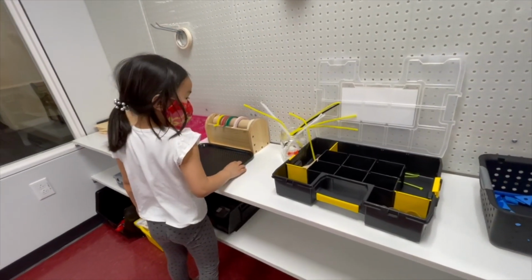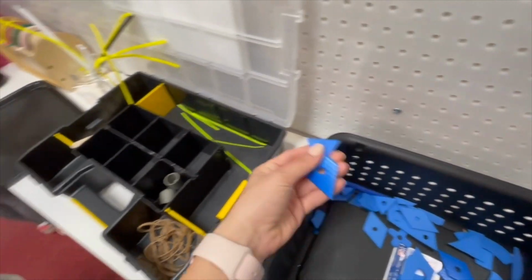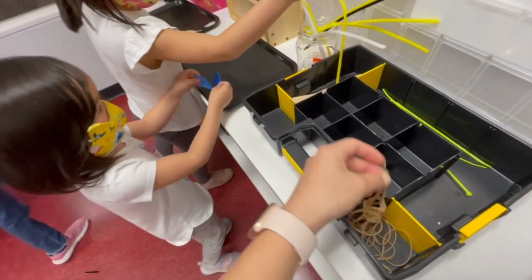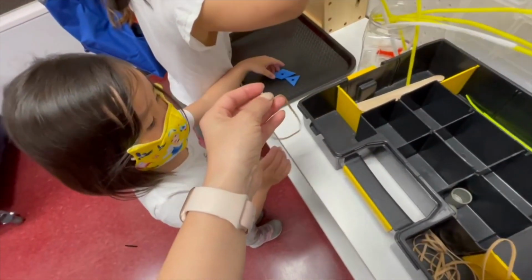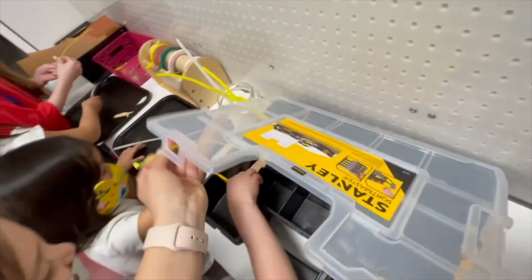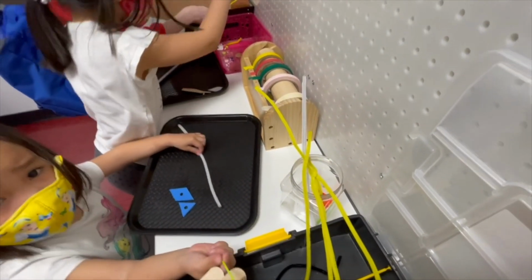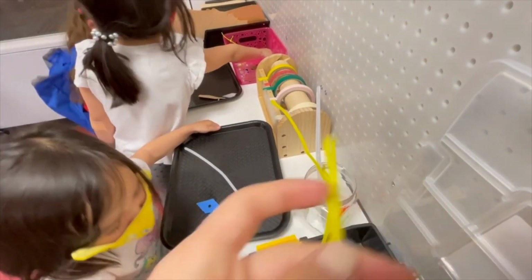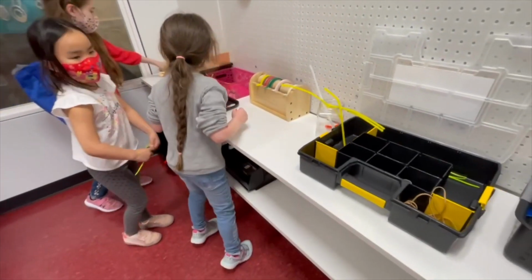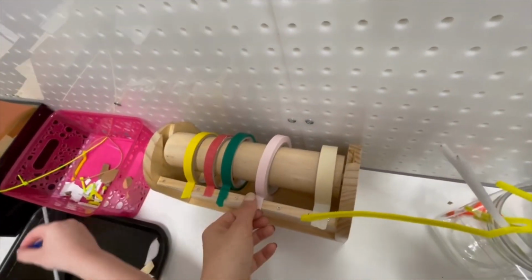And try to take some of this, a little bit of this, maybe not. Take two of this. Okay. Maybe you will need this one. Let's see. You don't need it? Okay. Take this one. You don't need it? Okay. Take this one. Do you need a tape? No one needs a tape?